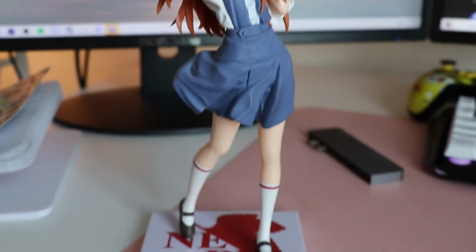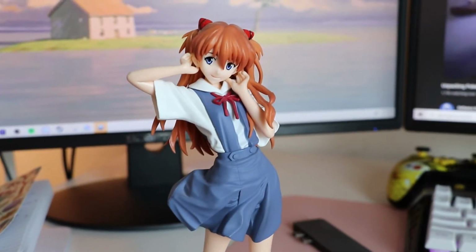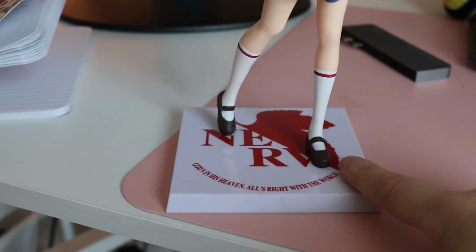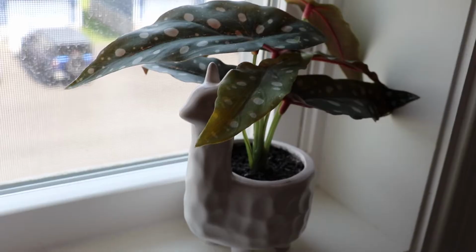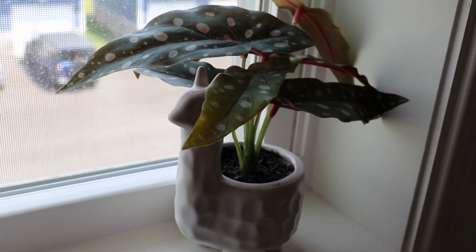I have no idea where I even got this figure. Probably at a comic convention a long time ago in high school. I had this for a while. But yeah, I love this figure and I love the base. I like how it has the Nerve logo. This is pretty cool, so yeah. And then lastly, just in the corner, I have this alpaca fake plant.